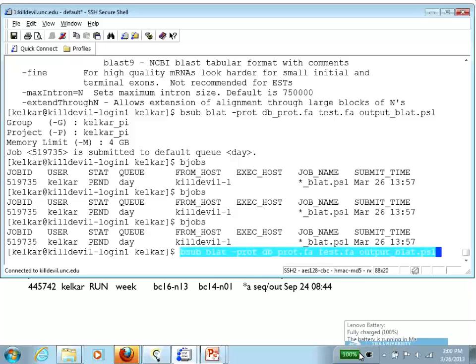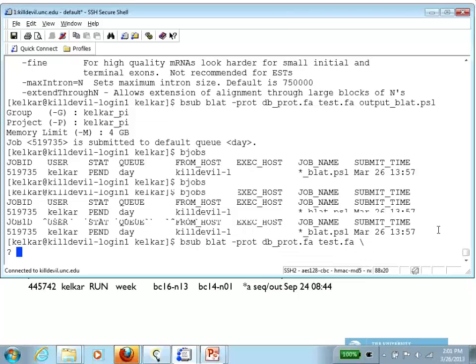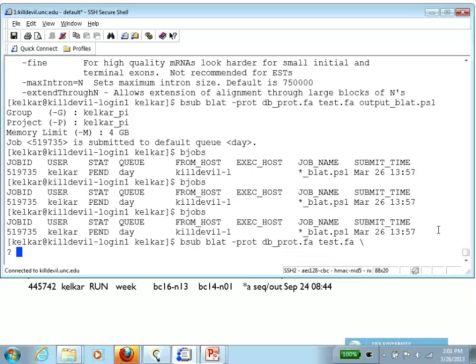So instead of just allowing the display to wrap around, what you could do is type a forward slash, and what that does is the system at this point figures out that you're not completely done issuing this command, and you're still going to type something more. So if I press return in this instance, you can see that the prompt changes to a question mark, meaning the system is still waiting for us to provide something. We are not done issuing this command at this point.